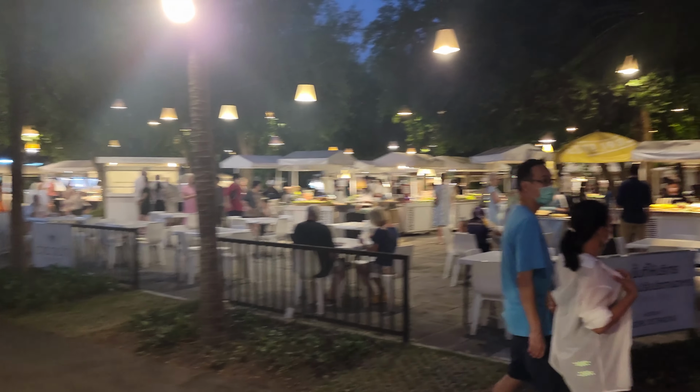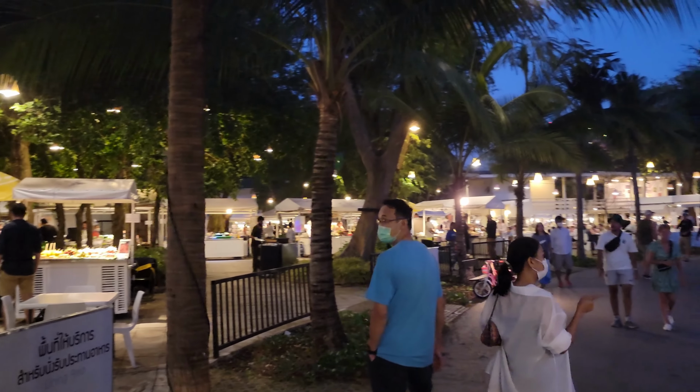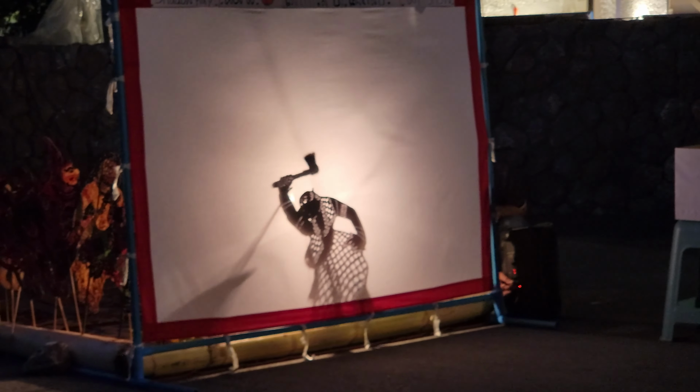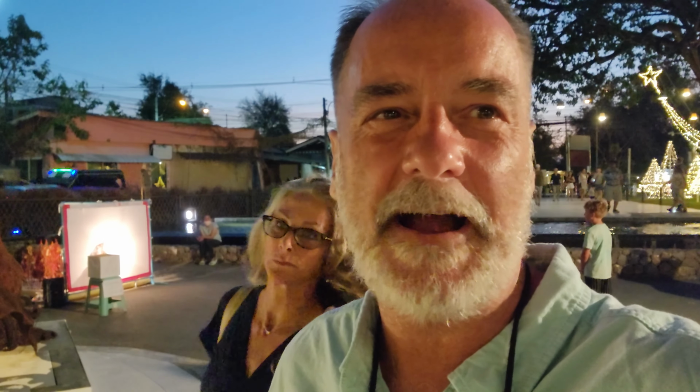Well, without any problem at all, we found the food court. So it looks like if you want to buy food here, you might use coupons, so they don't do cash at all the booths, but we'll find that out and we'll let you know.